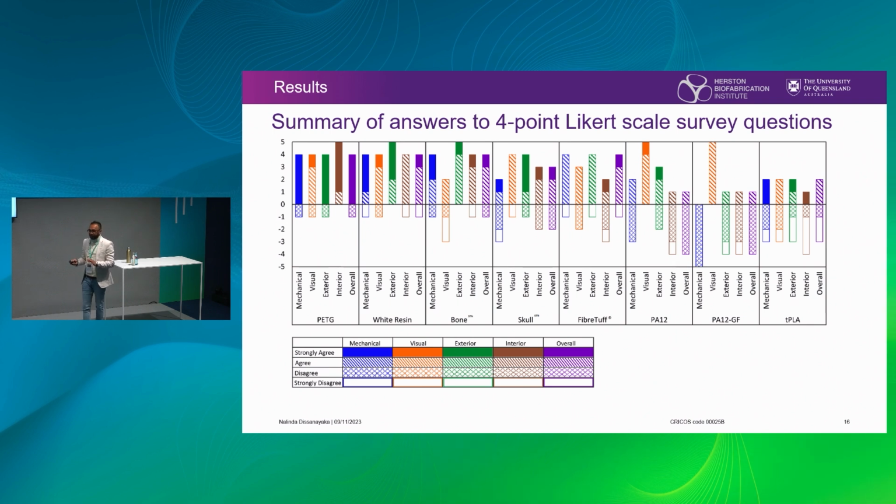So for example, you can see that PETG received the most positive feedback from all these neurosurgeons. And when you move along the x-axis, tPLA got the worst negative feedback based on all these 5 survey questions.